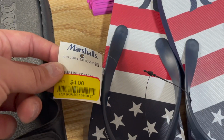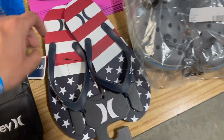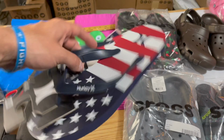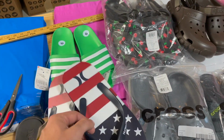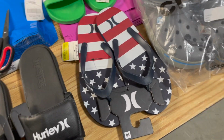We've got these Hurley sandals. Paid $4 from Marshalls for these and sold them for $18. Nothing big, but that's a yellow tag event that I got at the end of last summer, and I knew it could get 18 or 20 bucks, and they literally, I don't think even weigh 4 ounces, so they won't cost anything. And I'll at least double my money, make a little more actually.